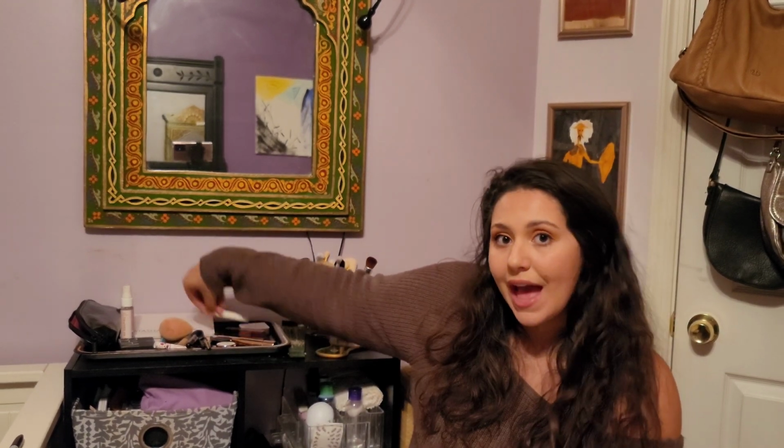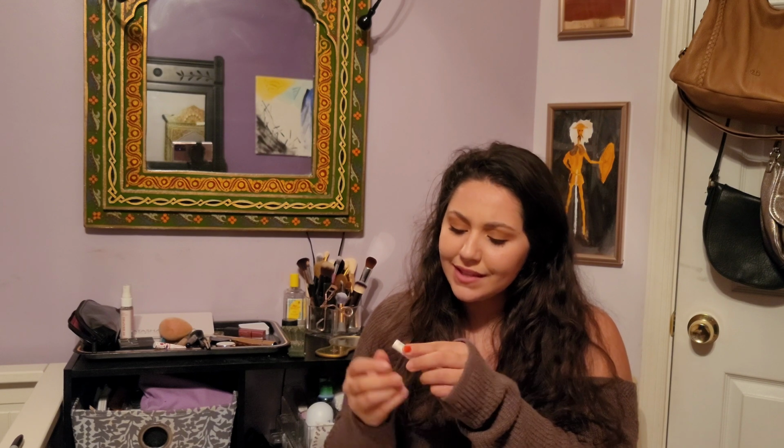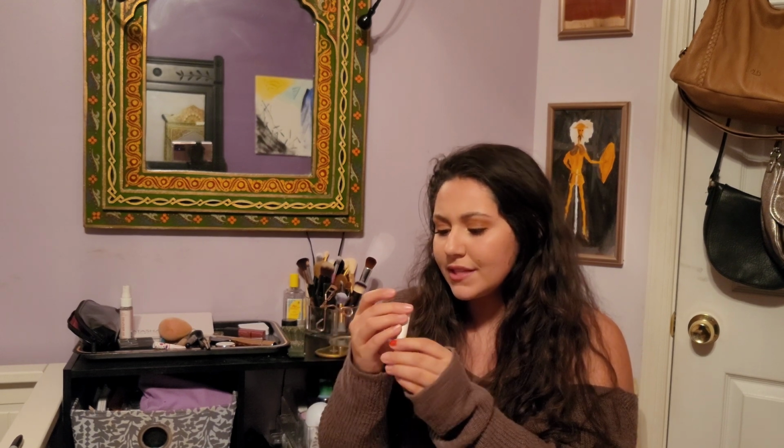Next up, we have the Ilia Limitless Lash Mascara. Yep, and this is in the shade After Midnight, so it's just that black. This is something that's not going to give me a whole lot of trouble to work through. This is actually my everyday mascara.